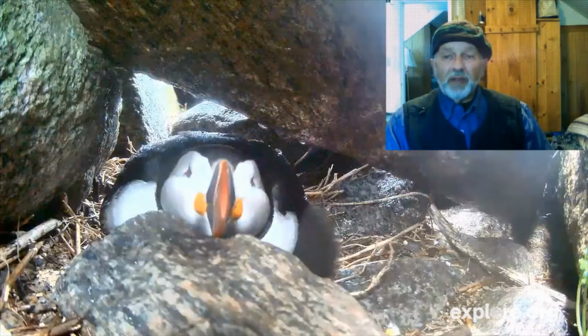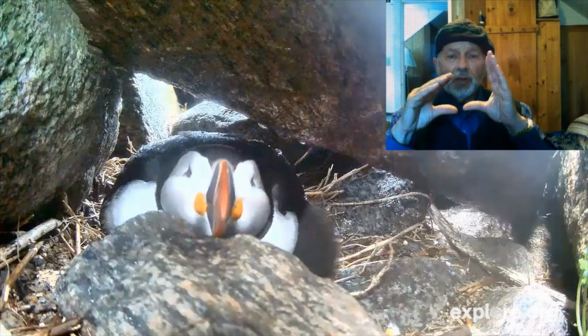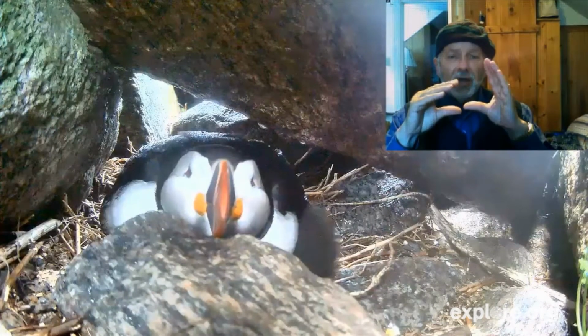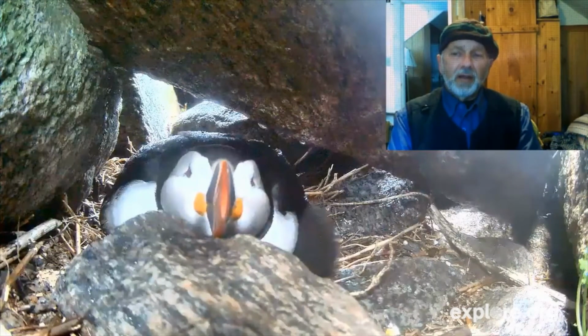You'll see puffins doing a penguin walk sometimes. That's kind of an assertive dominance display where the birds walk around with their chest out, looking down just a bit on the other puffins. That's sort of like, get out of my way, I'm coming through. These kinds of displays generally prevent fights. They have another way of preventing fights called a gape.